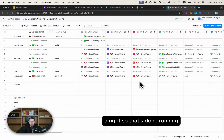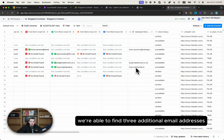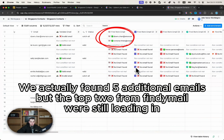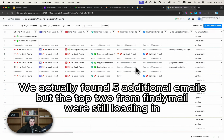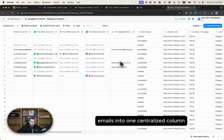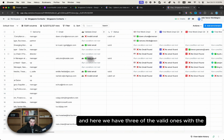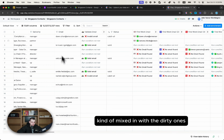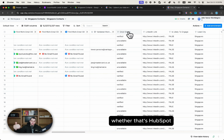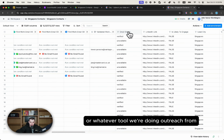All right, so that's done running now. We were able to find 3 additional email addresses above and beyond what we originally had. And now we need to get all of those emails into one centralized column. So they're kind of segregated. Here we have 3 from the enrichment, and here we have 3 of the valid ones, but they're kind of mixed in with the dirty ones. How do we get all of them into a clean column where we can easily import them into our CRM, whether that's HubSpot or Instantly or whatever tool we're doing outreach from?